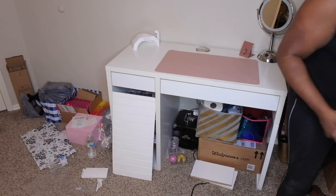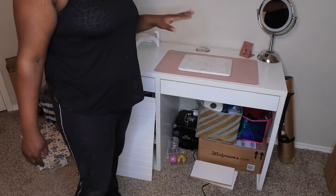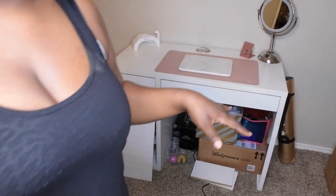The last item that I normally keep on the desk is my marble plate here. I got this from Ross. It was $7. And I like to keep that right here in the middle, just like this. So this is how my desk normally is at all times.